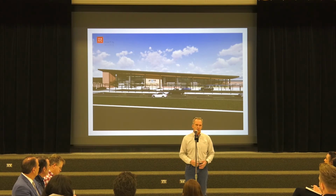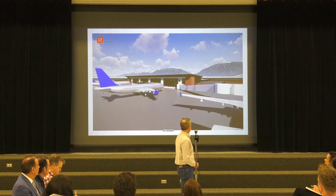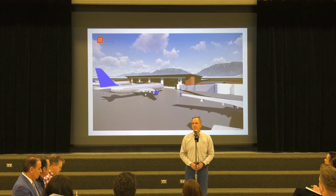It'll have a much bigger parking lot than we have now. We're also completely out of parking in our current facility. This is looking from the west. This is how aircraft will approach.